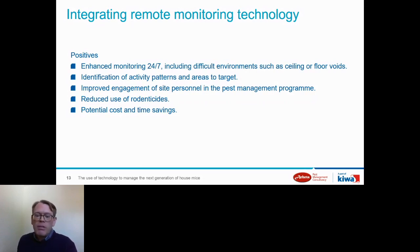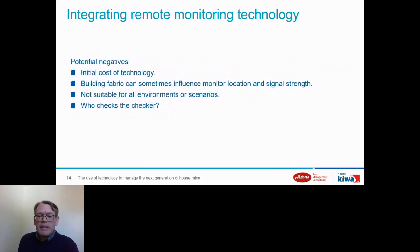Obviously, there's also the green credentials, such as the reduction in rodenticide use, but also, depending on the monitoring system installed, you could potentially introduce controls only when they are actually required, and perhaps this would avoid any issues with behavioural issues at a later date. Negatives, obviously, there's the cost. If there's a large area to be monitored, then that needs to be factored into the system as a whole.